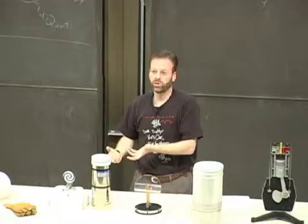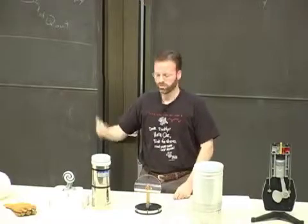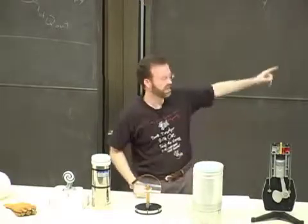In order to heat up your tea, what do you have to do? You have to put it back on the stove and apply heat. To make the stove work, you have to do work. So ultimately, it's that.